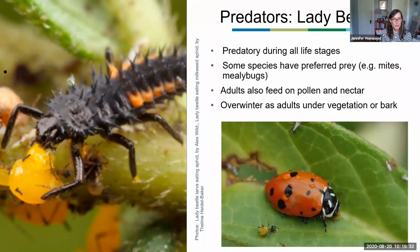But lady beetles are important predators. They're predators as adults, they're predators as larvae. Over here you can see the larval stage eating an aphid. And some species have very specific preferred prey. Some choose to attack mealybugs preferentially. Some choose to attack aphids preferentially. Some choose mites. And they are excellent hunters, and they can work through populations of the prey quite swiftly.